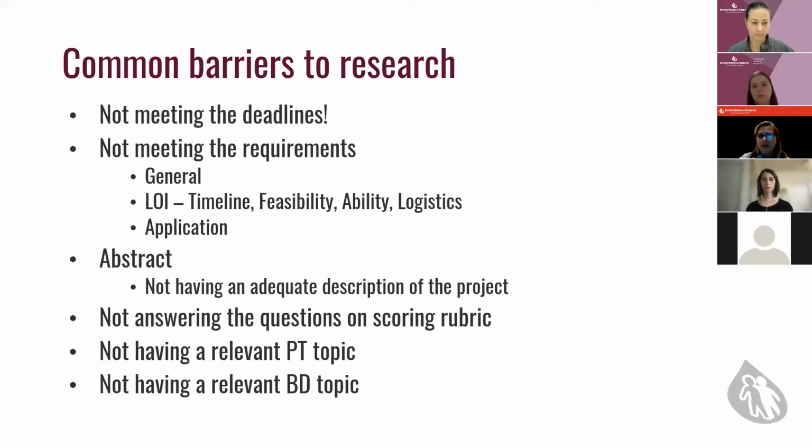In the abstract, be sure you have an adequate description of your project, which is what I just described in the previous slides that we look at in the scoring rubric. Be sure that you describe your project in detail so that we, the PT Working Group Review Committee, know how you intend to carry that out.